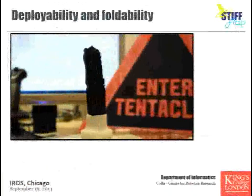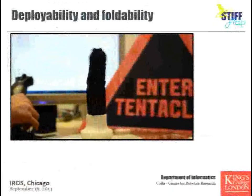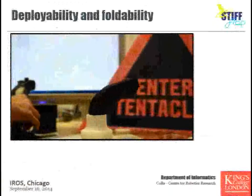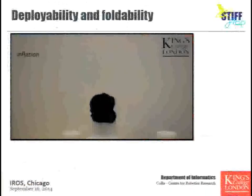Through the clever combination of these three elements, we can create this structure, which has a number of fantastic features. So first of all, it can be deployed. The title is the wrong one there, sorry. So we can move it around, as you can see here. Here you can see tendon actuation, but now I'm coming to the deployability.